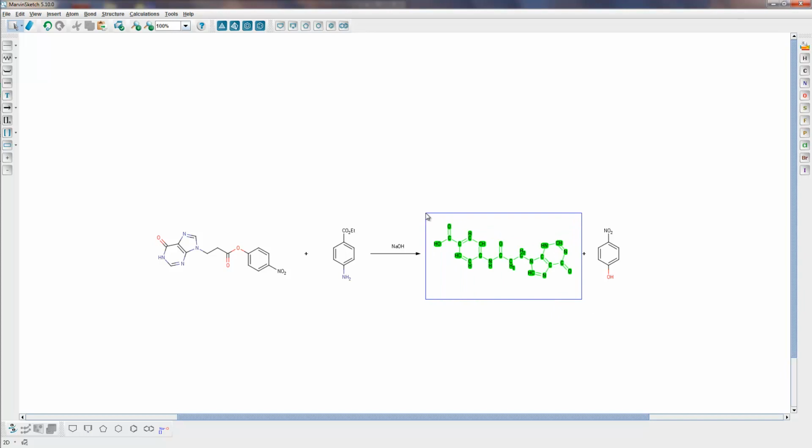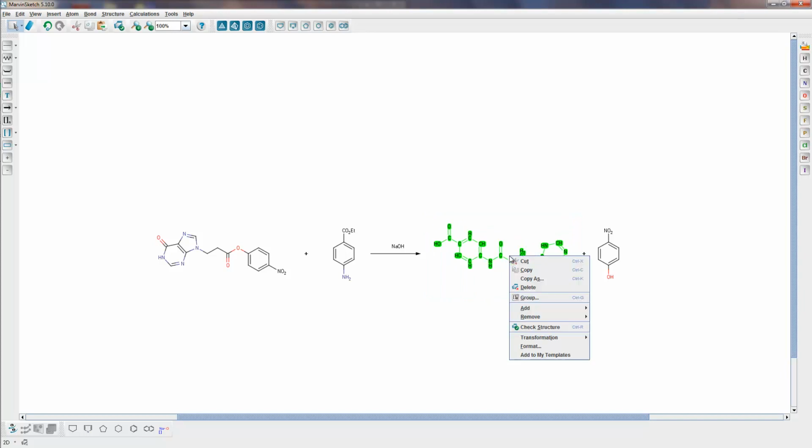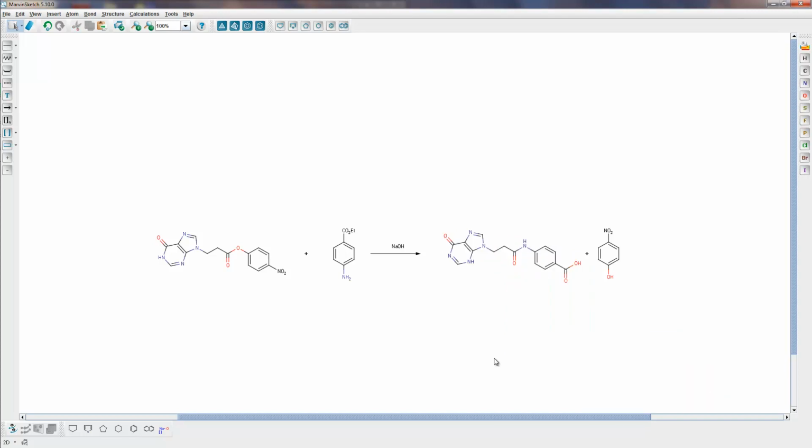The Latiprimine's orientation is a little bit different than the reagent. So we're just going to the transformation and flip it, and this looks perfect now. Okay, so we're done with the reaction.